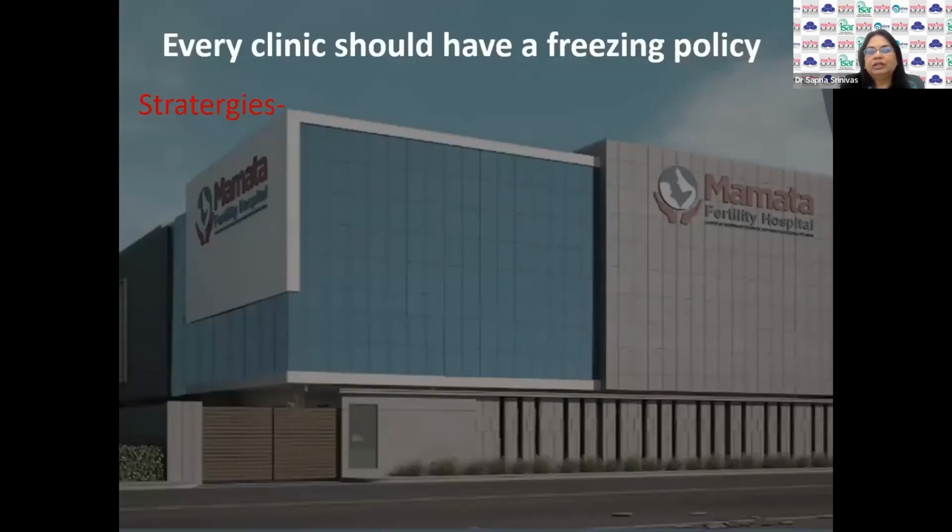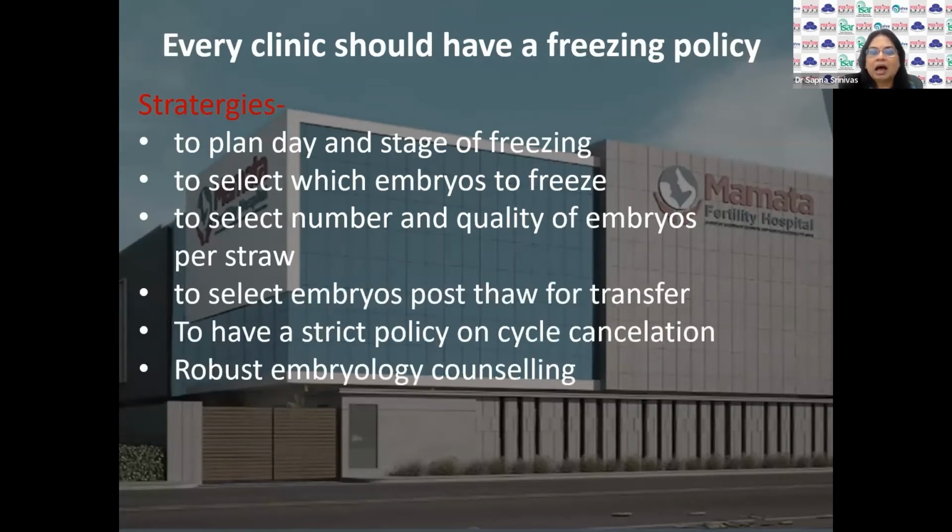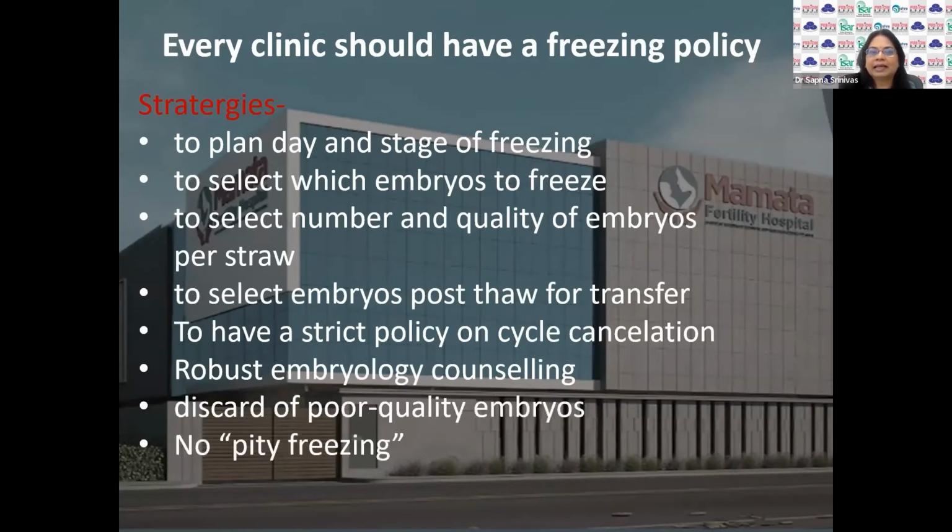I believe that every clinic should have a freezing policy. You must have strategies in place. Every member of the staff, every member of the team, should know which day and which stage to freeze, how many to select, what to select, how many embryos per straw, and have a strict policy on cancellation and robust embryology counseling.